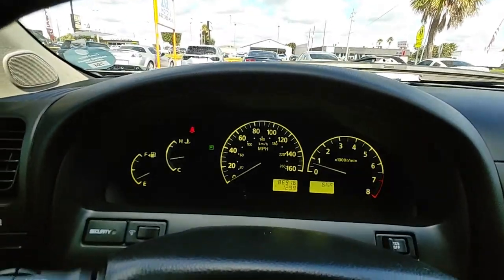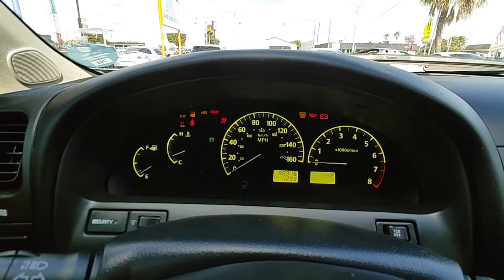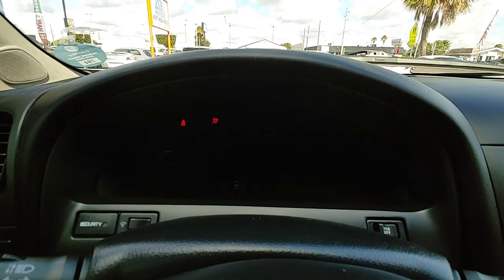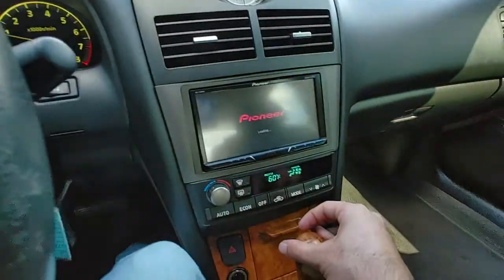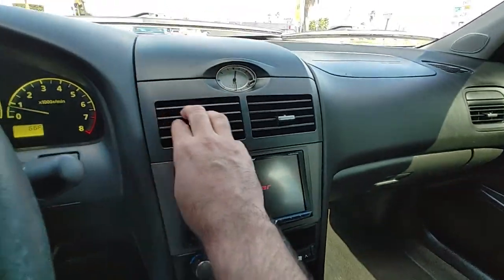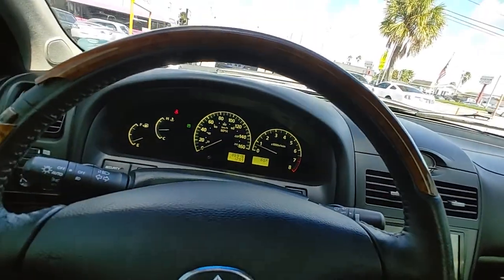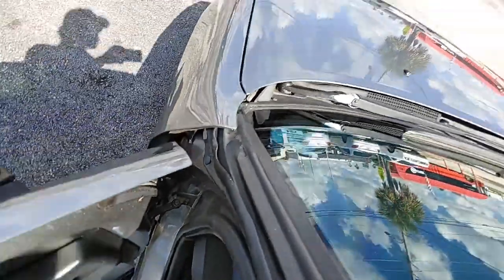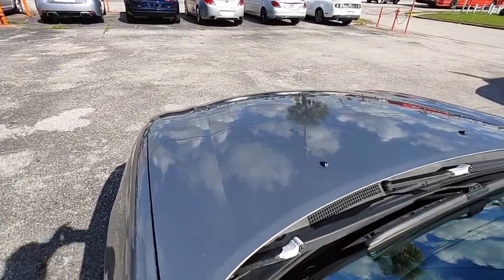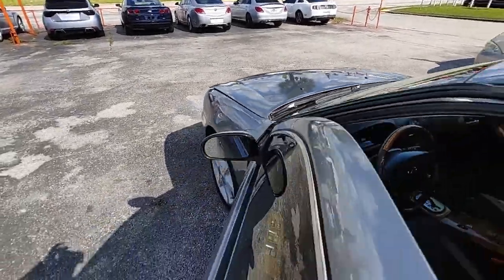No lights on. Shut the car off. Put the key back in. Crank it up. Pioneer stereo. AC blows cold. Listen to the motor. Sounds nice.